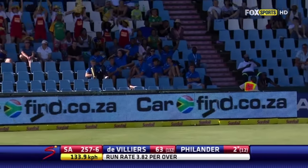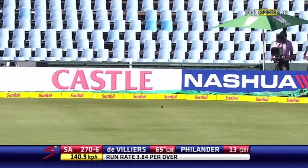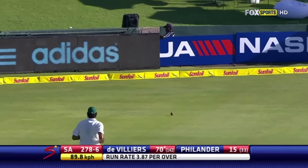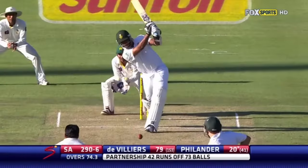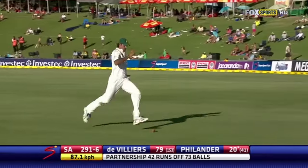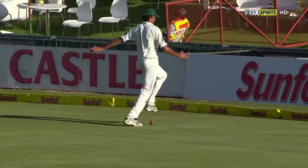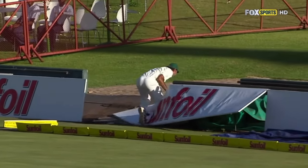What luck there, off the outside edge, he's in the air for a bit. Poor delivery, well played by AB de Villiers, good balance. Diving around. Clever. It's another boundary. Boundary number 11 now for AB de Villiers. Straight. The big fella's going to have to get the big strides out here. And he's gone down, the big fella. He's gone through the fence. He's trying to stop it with the right. Misses it with the right and hits it with the left. And he's actually saved it. Look out.